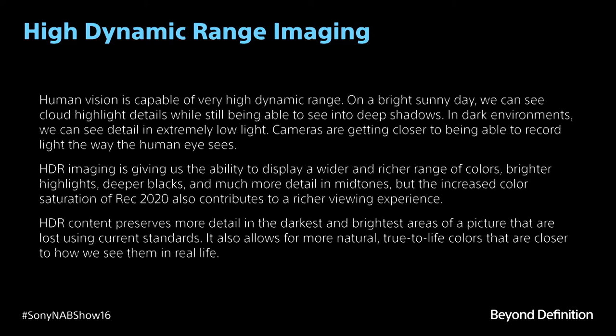HDR imaging is giving us the ability to display a wider and richer range of colors, brighter highlights, deeper blacks, much more detail in midtones, but the increased color saturation of Rec 2020 also contributes to a richer viewing experience. HDR preserves more detail in the darkest areas and brightest areas of a picture.